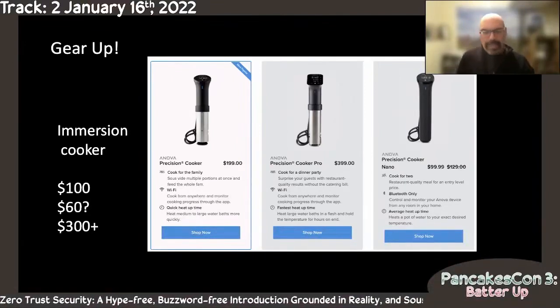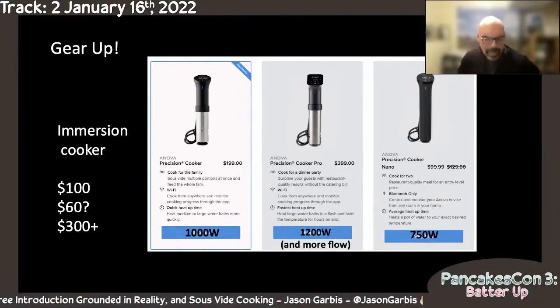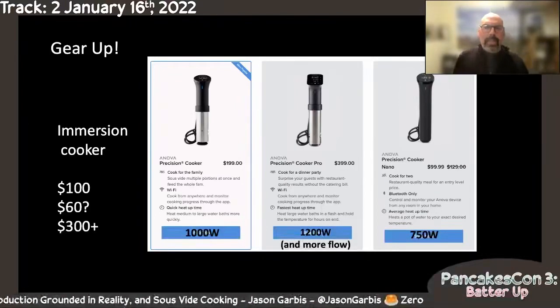But the difference is these are really very simple devices, right? They're heating water, so you're putting a certain number of watts of power in and heating up water. And then there's a circulator component that spins around and circulates the water. So the difference really to key on is how much power. You can see the low end one in this particular product line is 750 watts of power, and then the medium one is 1,000 watts. And then the high end one, which is much, much more expensive, is 1,200 watts and has a bigger circulator. The one I have is 800 watts. I mentioned they changed the model, and I would imagine that the 750 watt one would probably be fine for almost all uses. But do a little bit of research and see. And you can see they're pretty inexpensive. This one's on sale for $99. And as I mentioned, there are others that are even less expensive than that.